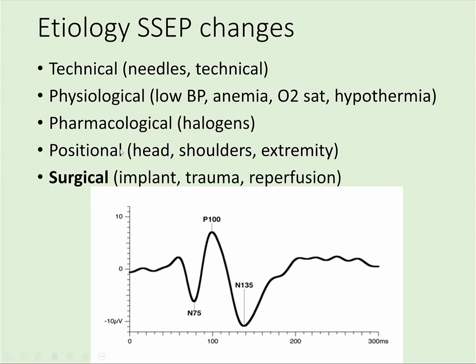Positional, first thing is to make sure that the head is not extended, which can make things worse. Shoulders may be compressed from the traction from the tape or the extremities. And then intraoperative surgical things, is an implant compressing the spinal cord? Was the spinal cord or neurological elements traumatized? And sometimes you could have a reperfusion injury from decompressing the spinal cord.